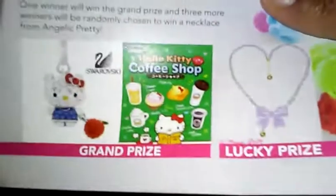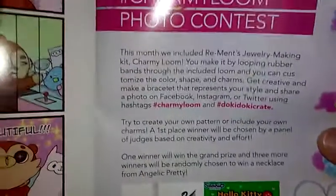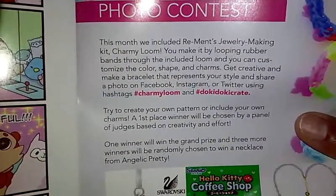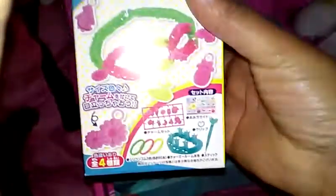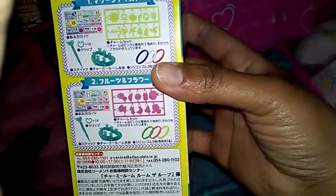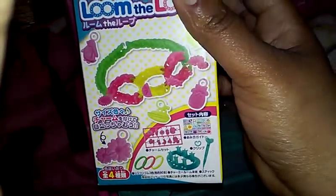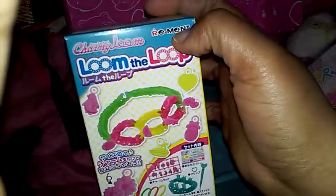Okay, so the Doki's grand prize this month. I'll read this later. But yeah, I'm gonna put this in the thing of water. Oh, and it comes with a loom kit, so I guess you just didn't get the rubber bands by themselves. This is cool. So now I don't have to buy one. I've been wondering about it. I really didn't care that much for them, but I did see some really, really cool designs, and I want to make one now.